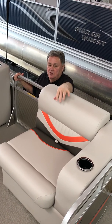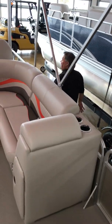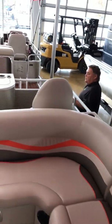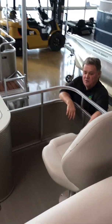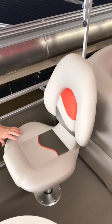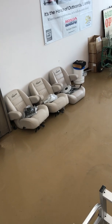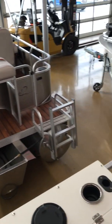But this can be a pedestal fishing chair. You come on back, and this is a full fish in the back. So these are the pedestal fishing chairs that I talk about that are normally standard on the back of any of the RLS fishtails. I switch them to captain's chairs, which there's some over there on the floor that Devin can show you. We keep them in stock all the time. So we can switch these, but this again is the fishtail.